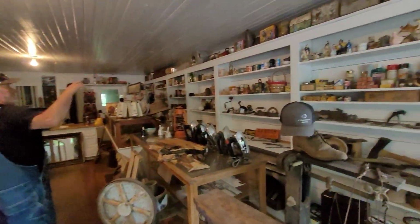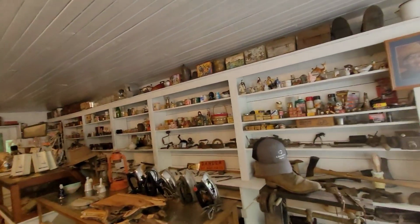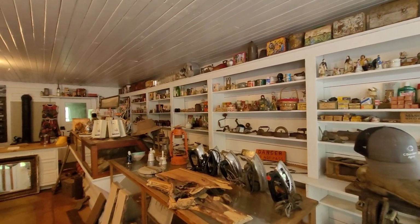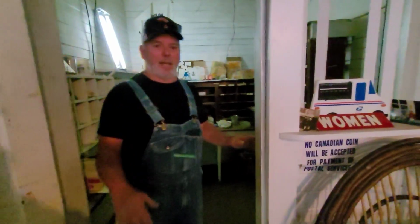The old lunch boxes. Oh, this is some place. And that's the post office. Go on in there, just the way Aunt Maud left it. Aunt Maud died in 1993, and I'm the first one to unlock the door since she died.